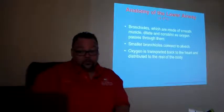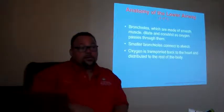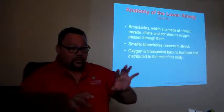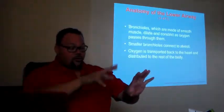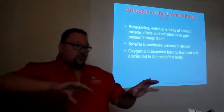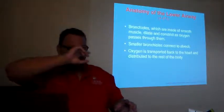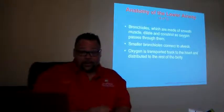At this site also, carbon dioxide comes off of the pulmonary capillaries and into the alveoli. It literally is a switch. They happen at the same time. Oxygen comes in, CO2 moves out, and it's exhaled and removed from the body.